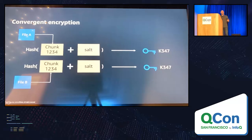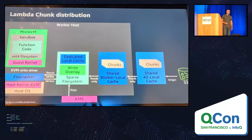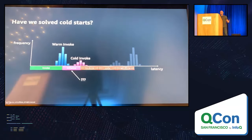It altogether increases cache locality, the number of hits to the local distributed cache, and reduces latency overhead. This is an overview of the system in production. The only big difference is that I replaced Vogue in the indirection layer with a sparse file system, which does all this magic to request chunks and provide them on demand at a file system level. So now we're able to distribute snapshots and we're able to resume VMs. Everything should be good, right?